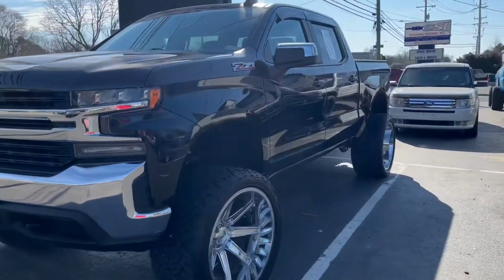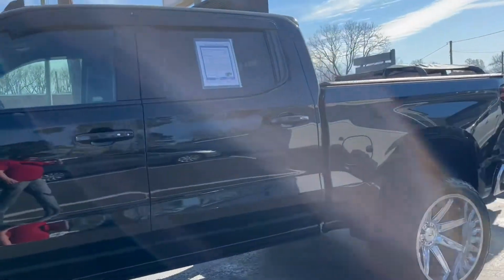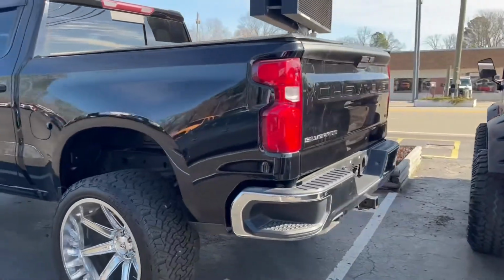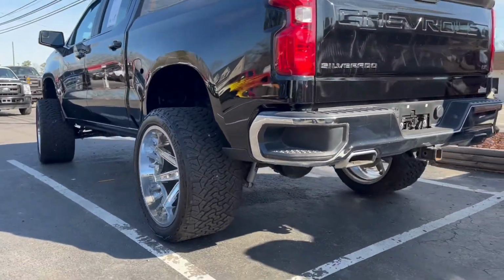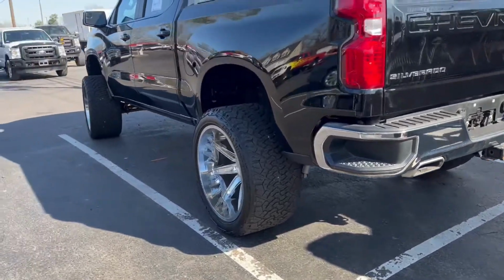Got any questions, give us a call. Jump on the website for a bunch of extra detailed pictures, but wanted to catch a quick video to show the stance of this truck because it's really impressive. It actually drives really good as well.